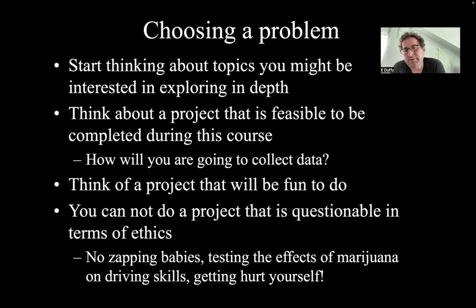Also think of a project that's going to be fun to do. Okay. I don't want you to be doing something that's going to be expensive, that's going to be challenging, that's going to take a ton of time.